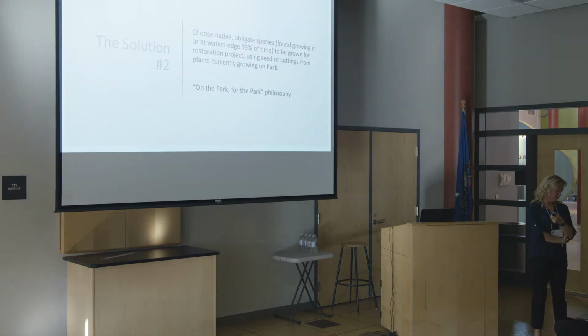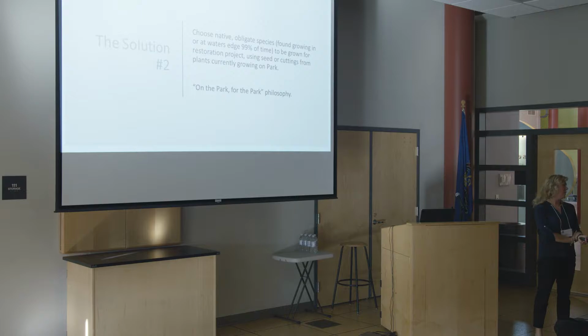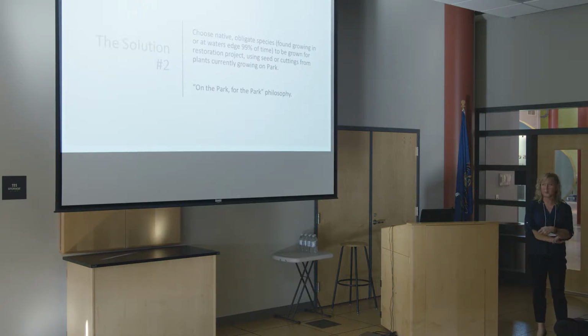And so we have an on the park, for the park philosophy, and that means that we're not buying things at greenhouses and nurseries. We're propagating everything in-house. Some of the reasons that we would choose to do that is because I have a background in greenhouse work, and the plants that are brought in are from all over the country. They're not necessarily grown right here locally, and then they also can harbor diseases and pests that we might not have. So we decided that we would be purists and make everything here instead of bringing foreign plant material in. So that's essentially what I do.